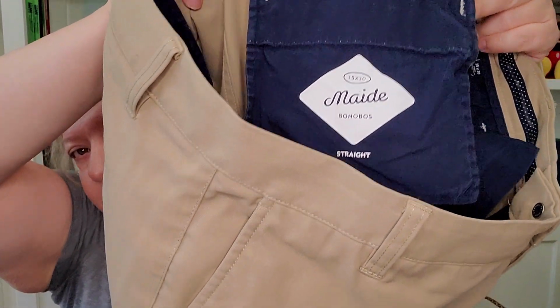Okay, this item I also did pick up from the men's side. And this is by the brand Made by Bonobos. And I have gotten these in a men's box before. This is a khaki golf pant, and it's sold super well, so I wanted to grab these. You can see here, it's in a size 35 by 30.